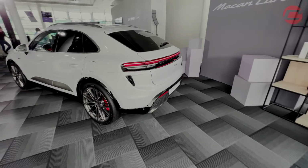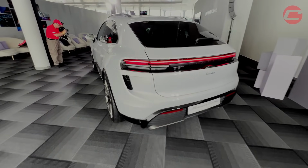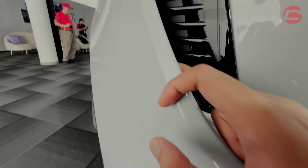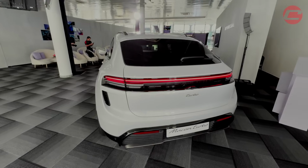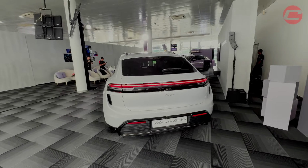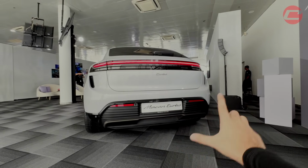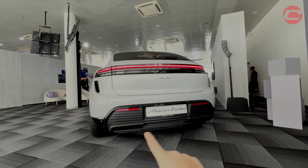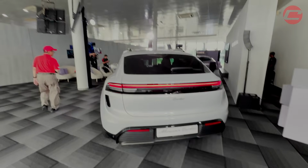And then also for the Macan turbo, kau boleh nampak belah belakang ni more aggressive. Dia ada cutouts kat sini. Is this functional? No, it's not. Yeah. Tapi dia nampak lebih aggressive. Ada tambahan diffuser belah bawah tu. Instead of the Macan 4 tu, biasa je, regular diffuser. And this one has a bit more aggressive styling on the turbo.